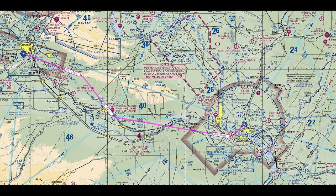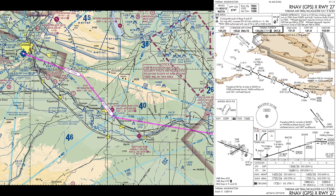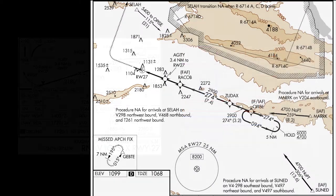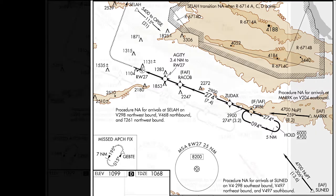Based on the winds and runway likely to be in use at Yakima, I plan to fly the RNAV GPS X-ray runway 27 approach. It offers LPV minimums identical to those on the ILS. Given the choice, I usually fly an RNAV procedure. I don't have to change navigation sources or worry about aberrations sometimes encountered when flying an ILS.